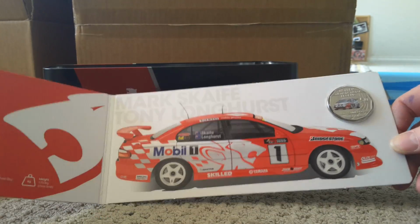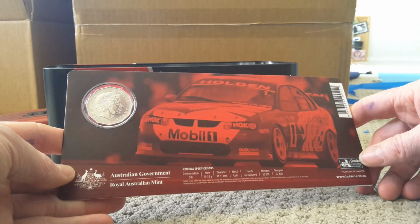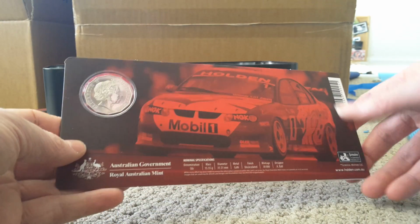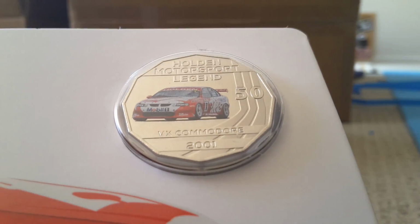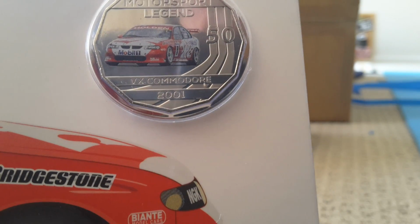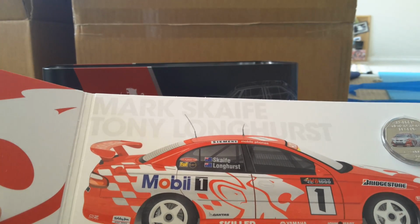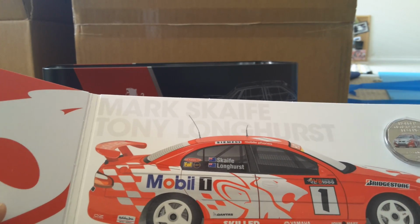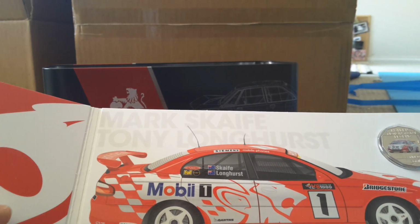Here's the actual car. The colour is actually a lot better than the other cars. Here's a photo. Not bad. Let's have a look at the actual coin. So here's the actual coin. Car in more of a 3D fashion. Not bad. And those names here are actually the people who actually race the cars. Now, I know that because I actually do recognise one. Where is he? Ah, yeah, here you go.